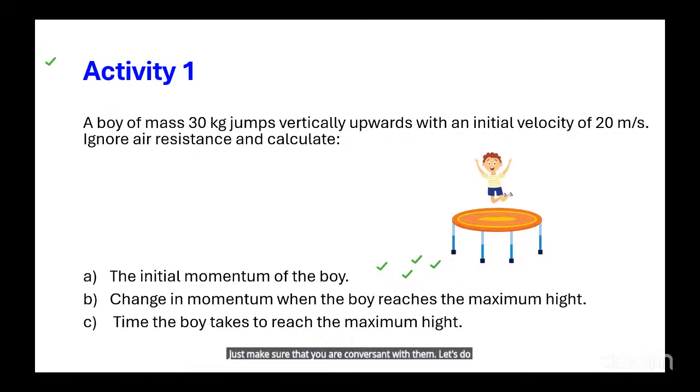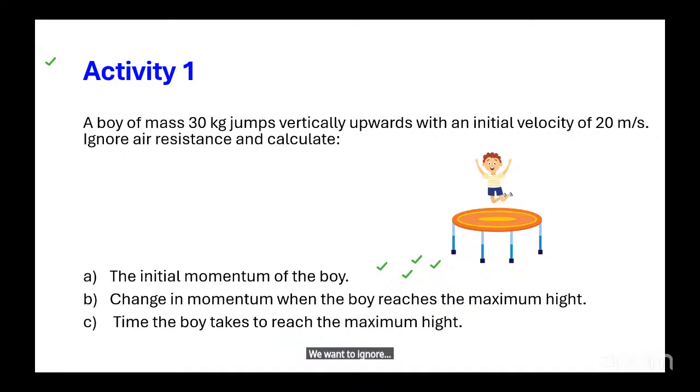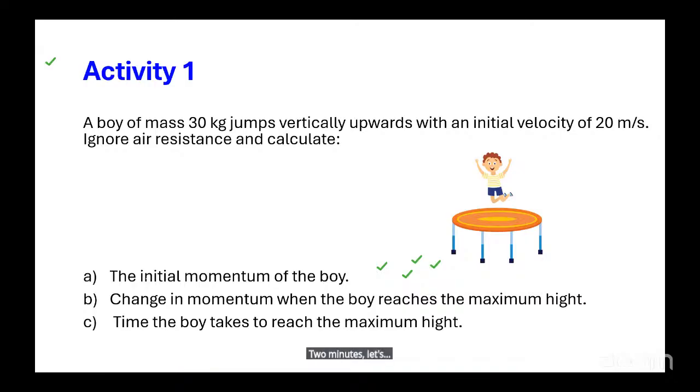Let's do this activity before we say goodbye. A boy of mass 30 kilograms jumps vertically upwards with an initial velocity of 20 meters per second. We want to ignore the air resistance. Question number one: what is the initial momentum? What is the change in momentum for it to reach the maximum height? And the time the boy takes to reach the maximum height. Let's use momentum P equals mv, delta P equals mvf minus mvi, and work it out. 2 minutes. Let's work on it.